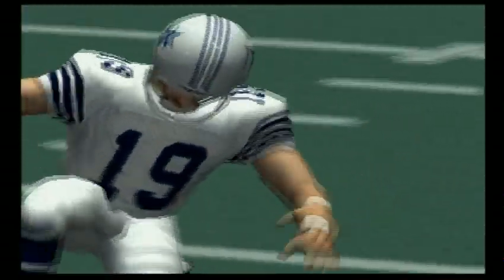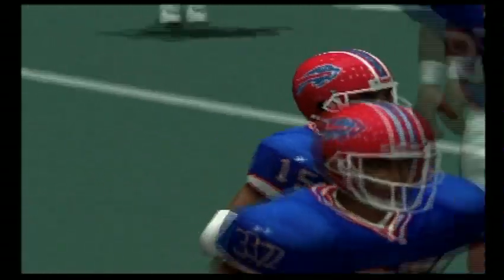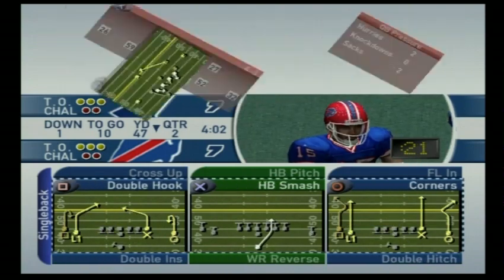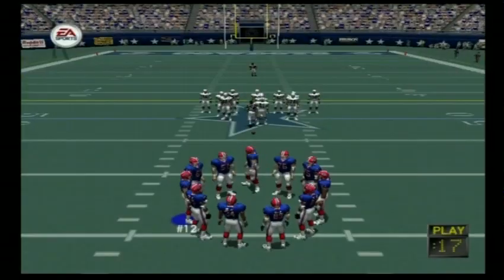Felt the defense bearing down on him there. He did the right thing, concentrated and caught the ball. First and 10.